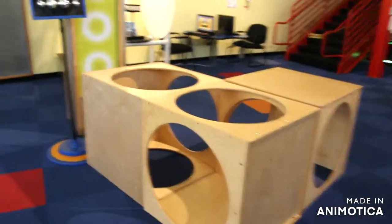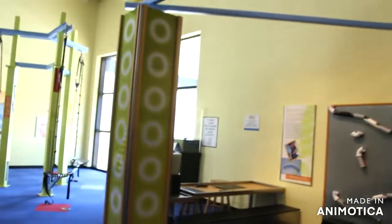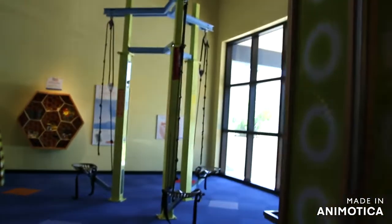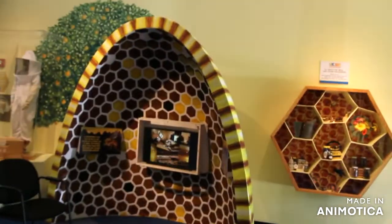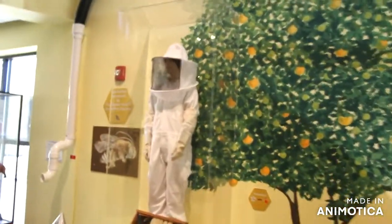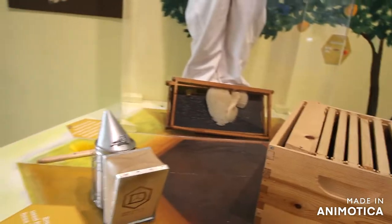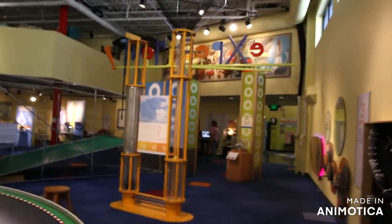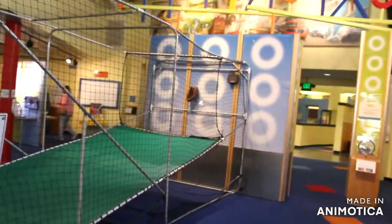We have some boxes to play in. We have make your own roller coaster over there. This is for the fun spot. I don't know what that is. Count the wheels. We have a little, about the bees making honey, guys. It's a honeycomb. I really like the honeycomb. We've got a bee suit over here, and some beehive, and a bee box. And as we circle around, we go over here to the batting cage. There's a batting cage over here, which is kind of cool.